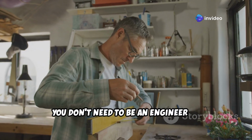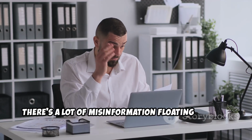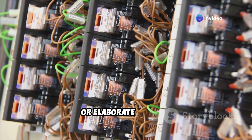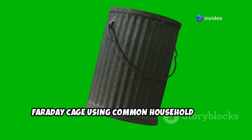You don't need to be an engineer or spend a fortune to build a Faraday cage. There's a lot of misinformation floating around, making it seem more complicated than it is. Forget about expensive materials, complex grounding systems, or elaborate designs. You can build a perfectly effective Faraday cage using common household items.